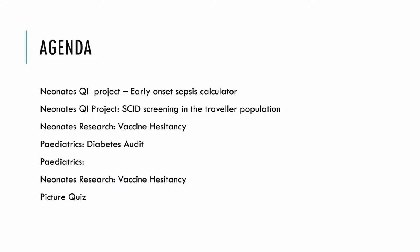In terms of the plan for the next 30 minutes, I'm going to talk about a number of different projects. The first will be a neonates quality improvement project regarding the early onset sepsis calculator and how it's been implemented in our neonatal unit. The second is a project looking at SCID screening that's been done in our maternity unit over the past couple of years. The next project is a project regarding diabetes audit, and there's two separate projects that have been done as part of our diabetes audit. I'm going to move on to a drug cardex audit that was done late last year on the paediatric ward. And I'm going to finish with looking at a neonatal research project that we have started and yet to complete, but I thought it would be interesting to update you all on.